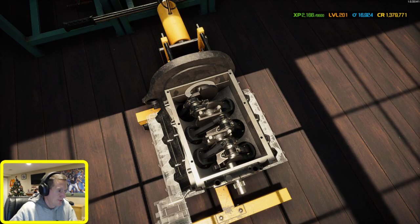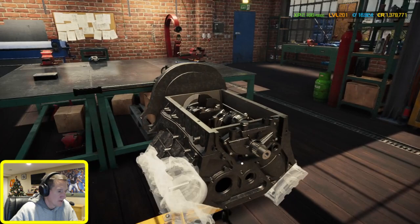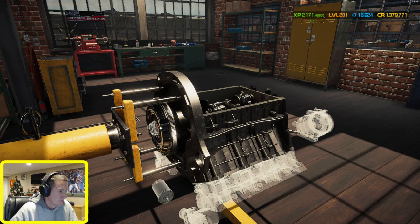There we go. And then, that's right, I can't put the oil pan on. There's something else you have to do to get the oil pan on. I think you have to end up putting on the front before you get to the oil pan, which is kind of interesting. All right, 3-star flywheel and a 3-star clutch plate and clutch pressure plate and a clutch release bearing.